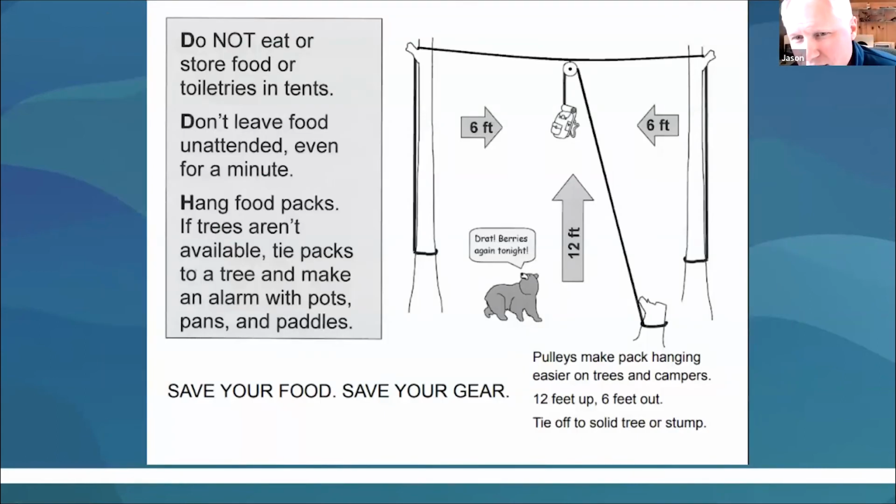Don't keep food in your tent and store everything out of the bear's reach. And these are some of the distances for clearance that you want to keep your food out of reach of the bears. And we rent these bear pulley systems, and they're included in our packages. And this is one of the ways you can keep your food secure, that or certain bear-proof barrels sometimes people use as well.